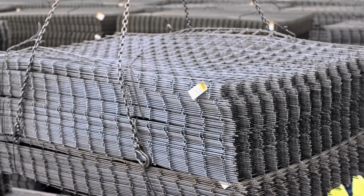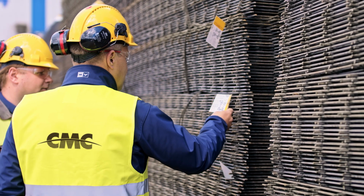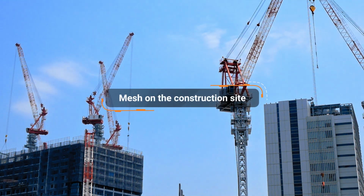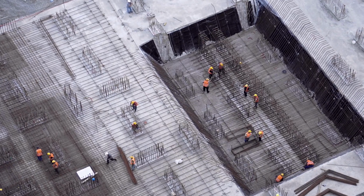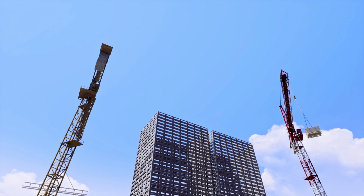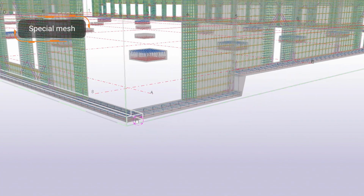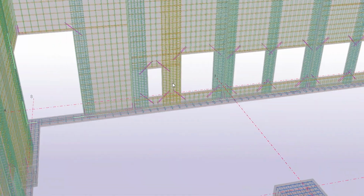And finally, once all the processes, design, order, and production are complete, the finished mesh is delivered to the customer's site. This is where the customer will see all the benefits of using mesh: lower project costs, shorter project implementation time, fewer workers needed to install, better site organization. CMC Poland has the technology that allows for efficient and flexible production of welded mesh. It is even possible to manufacture single items while maintaining the high capacity of the production line.